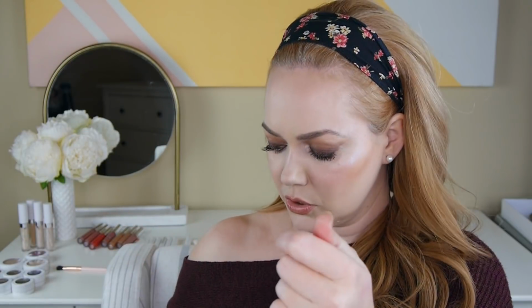This is, I think, $7 or $8 with the compact. If you want to get it without the compact and just get the pan that you pop into a magnetic palette, that's $7. I actually recommend that because this packaging didn't totally work for me. As you can see, it's kind of rattly. So I would probably just order the refill pan and pop it in a magnetic palette next time.